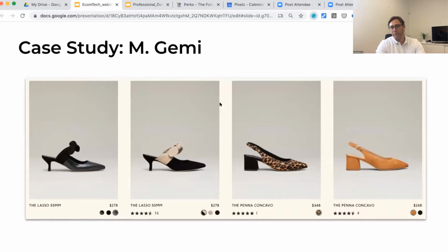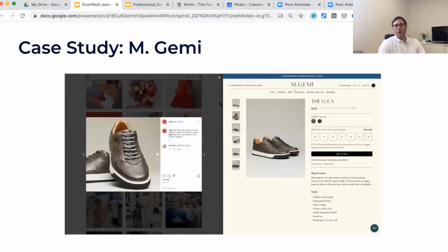Very consistent look and feel on the site. I think no surprises here. They really spend a lot of time creating beautiful product imagery on their social feeds as well, right? They're trying to connect oftentimes different types of editorial, creative shots, and really making sure things like color are consistent across all touch points.